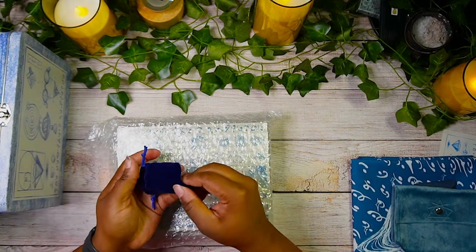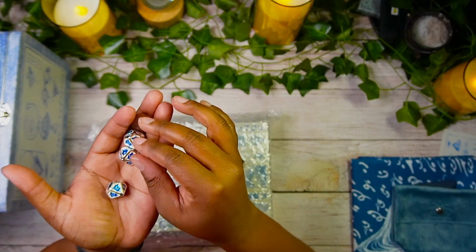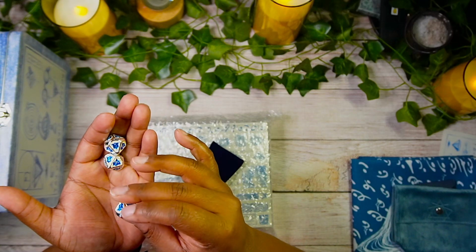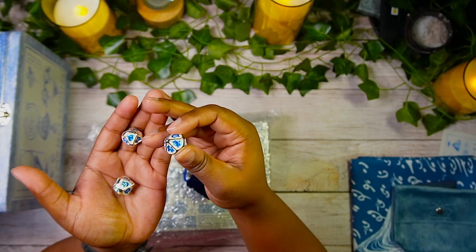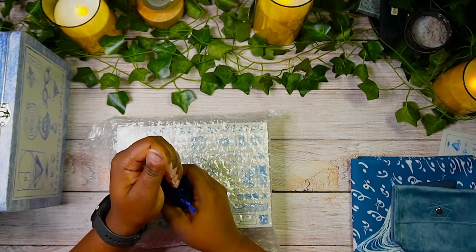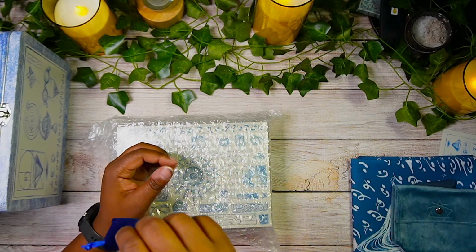Here we have the dice. Oh, I'm so excited about these. Okay, these are D10. Yeah, D10. 0 through 9, just like the Cerulean, just like the altar cloth was. These are nice and heavy. They make a nice sound.